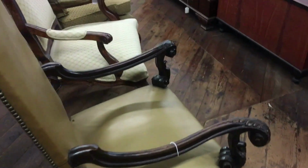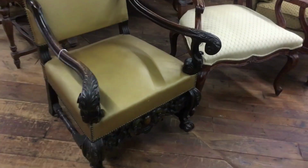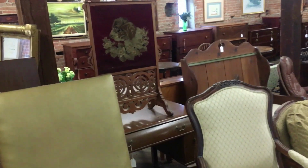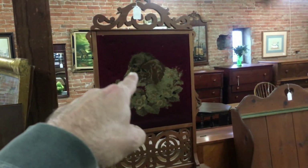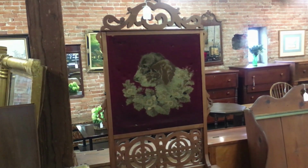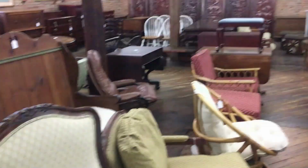This great big old chair. It's been reupholstered at some point. Boy, that really makes a statement. How about the fire screen, with the needlepoint dogs in the middle of it? Wow. And an oak desk down there.